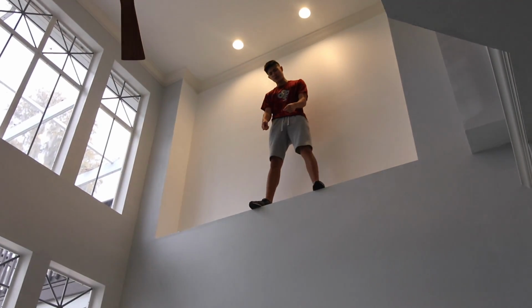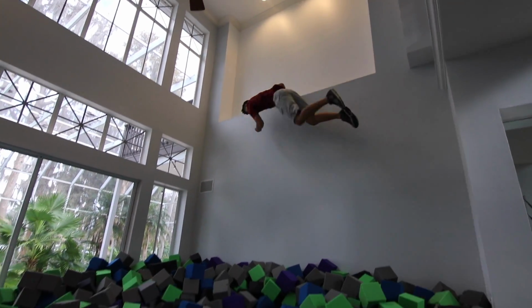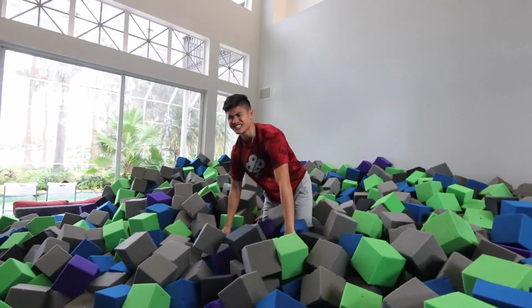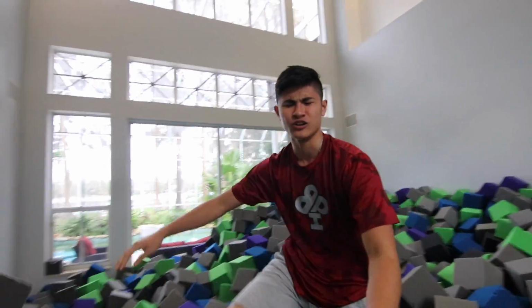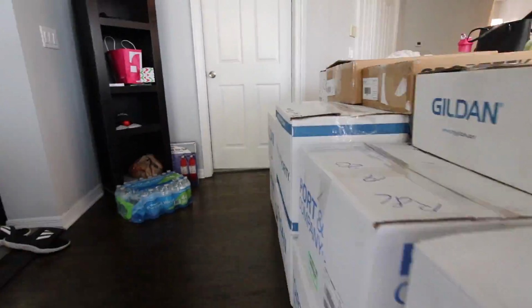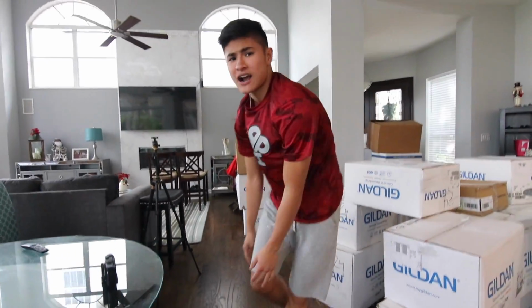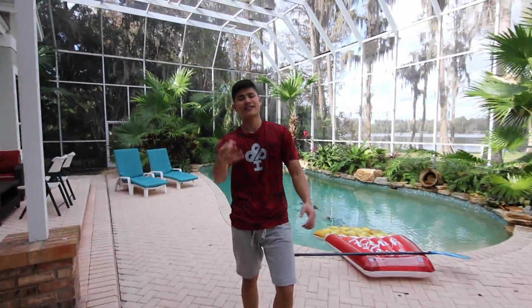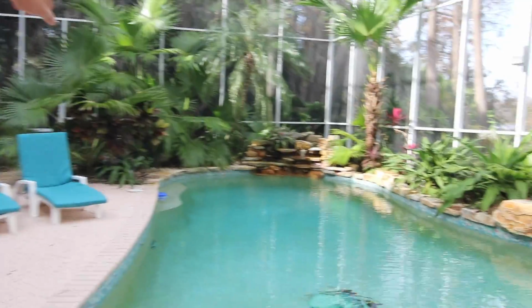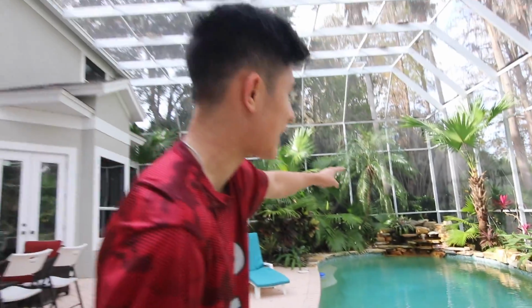First obstacle, you have to jump into the foam pit blindfolded and escape it with only your senses of touch and hearing from your teammate calling out. Next up, you have to crawl under the merch tunnel. Once you make it out, you go outside to the pool area where you will find the third obstacle, the full fry. Way down there, there is a water bottle that must be retrieved and brought back.